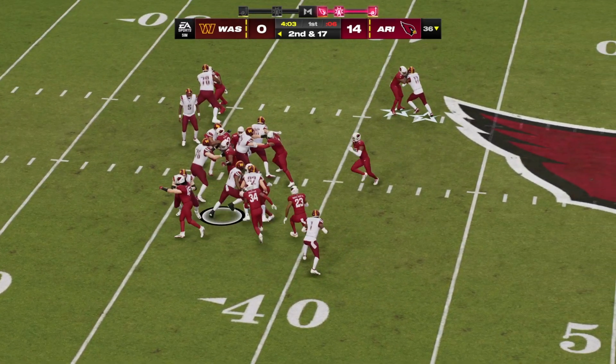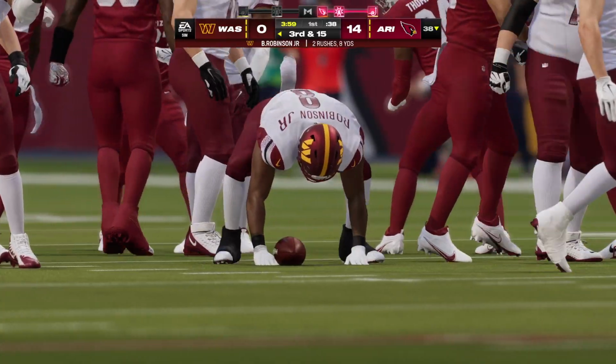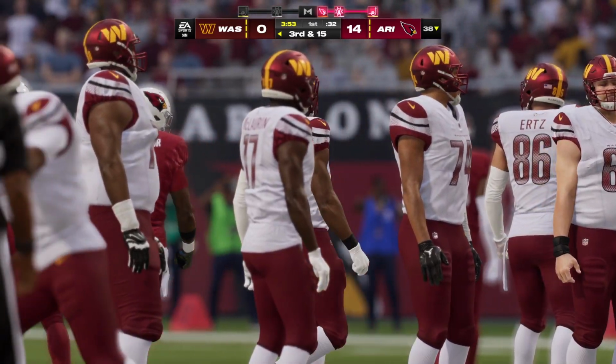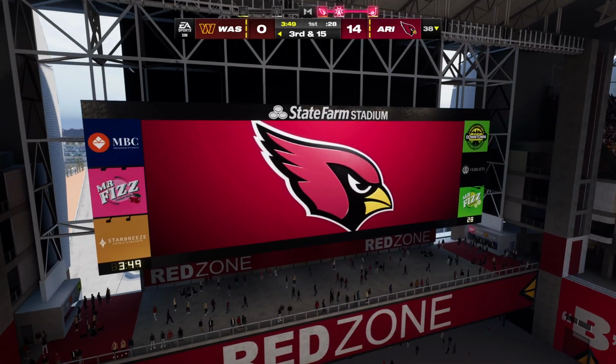Second down and a run by Robinson. And the hole closes quickly there. He gets maybe a couple up to the 38. And this is why aggressive defensive coordinators love to blitz. It wreaks havoc because they end up taking their attention to the blitzers, freeing up the D lineman to make the play.